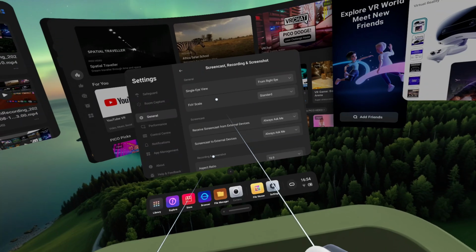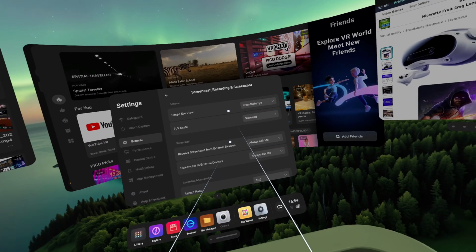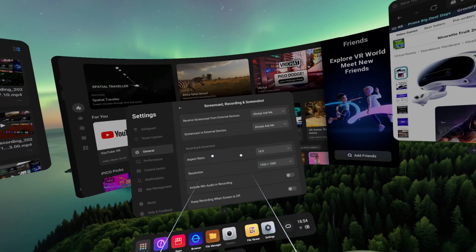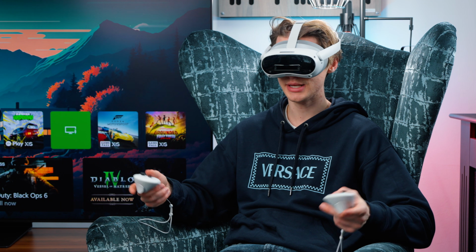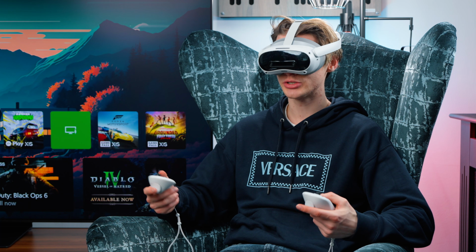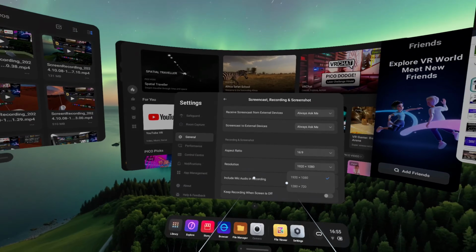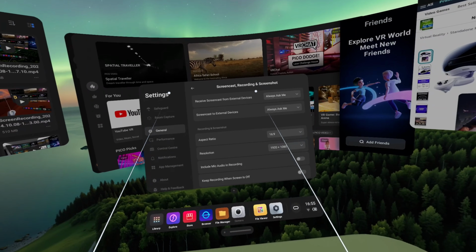and going over to Screencast Recordings and Screenshots. Here we can change which view the recording is captured from, the right eye, the left eye, the FOV of the image, wide, standard, and so on. But more importantly, we can go down here to the aspect ratio and resolution. Right now, we're capturing a 16:9 image, which is horizontal for this medium of content, but we could switch this out to be vertical with 9:16 or a 1:1 square, which is more useful for your TikToks, your YouTube shorts, and so on. Down below, you can then also adjust the resolution to have it be full HD or capture 720p. Of course, we've got full HD right here for maximum image quality.